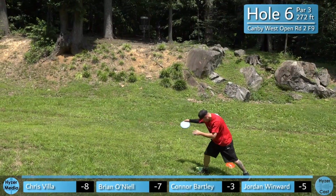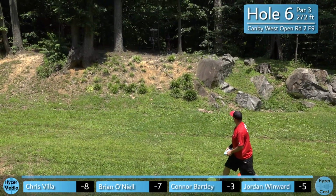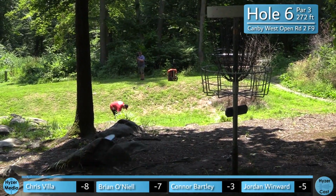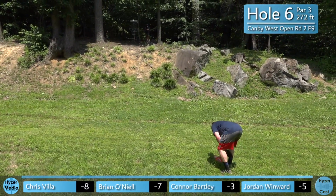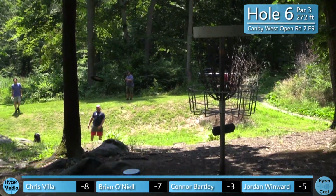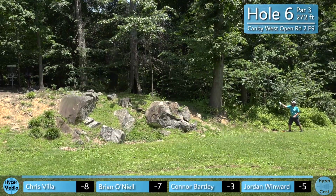So none of these guys are very close. But if Chris is the furthest away and has this look at it, it's still a pretty good group of drives. And looks like he didn't really want any part of running that. Just lays it up under the basket, take the par, move on. Pretty smart for having the lead for the moment.